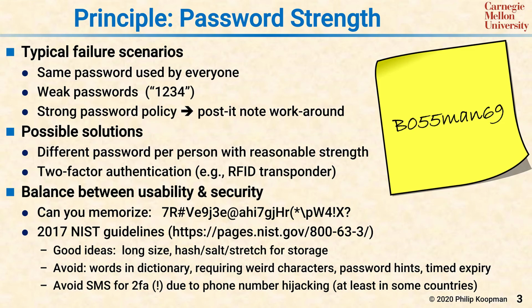Passwords should avoid words in dictionaries. They should avoid requiring weird characters such as symbols and other things because they're difficult for people to type and remember. You should also avoid password hints because it's too easy for people given a hint to guess the password. And in a big change, they said you should not have timed expiration. One of the failure modes of passwords is that if you make people change their passwords every month, it makes it even harder to remember, and they'll pick weak or algorithmically generated passwords that are easy for them to remember, but also easy to guess.